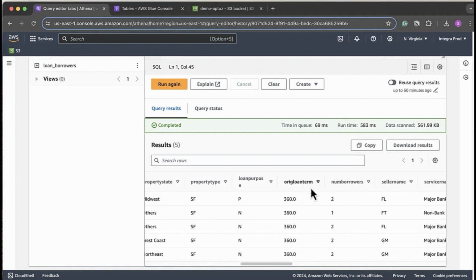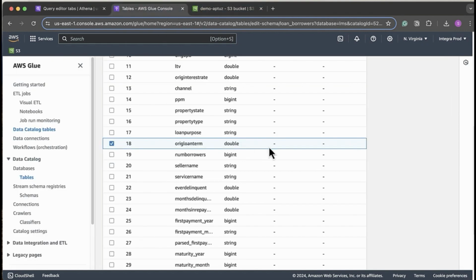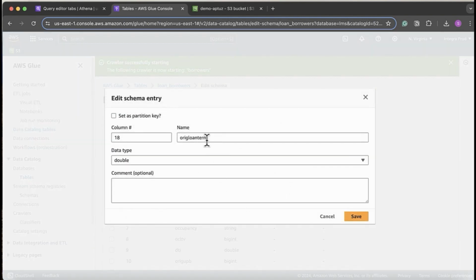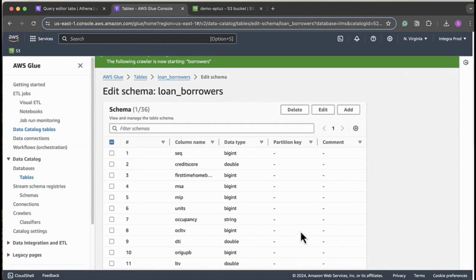Okay, loan term. This is the number of months the loan term is for. So it's 360 months, basically 30 years. So the number of months is an integer. It is not a double. You can come here and edit, change it from double to int. You can save it.